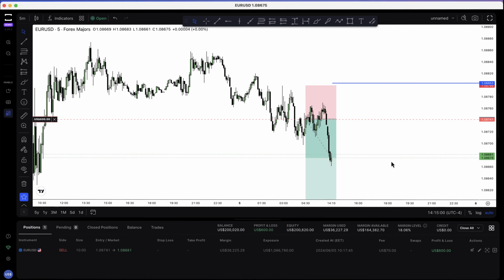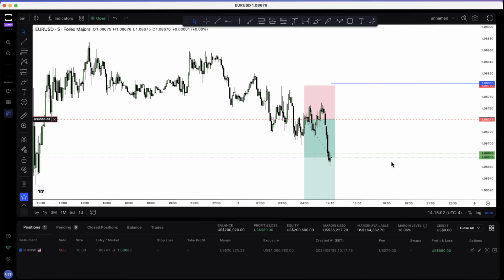For those of you who have been asking me or looking for an opportunity to trade on a platform like TradingView, I have good news for you. Just wait for a moment and I will show you everything I have for you. This particular platform is called TradeLocker. It has the same back end as TradingView.